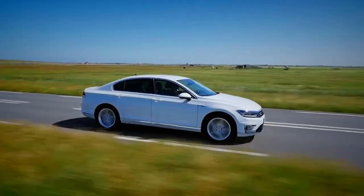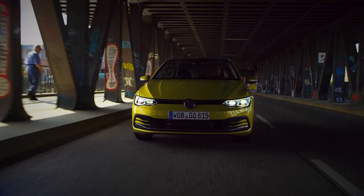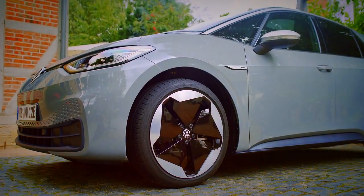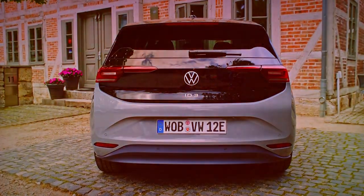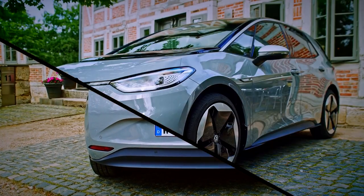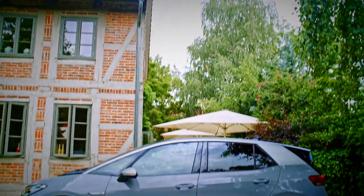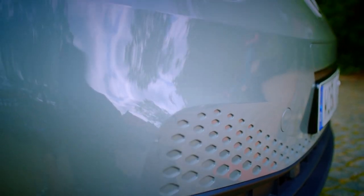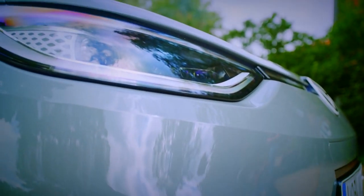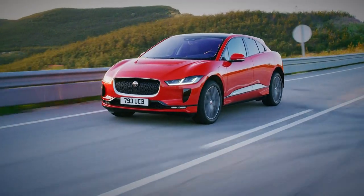But while the Golf and Passat have sold in their millions, thanks in part to their conservative styling and sensible image, the ID3 is a little more out there. It's about the size of a Golf, but that's where the similarities with its petrol-powered stablemate end. With no need to fill the front end with an engine, the floor-mounted batteries have allowed designers to rethink the way a car should look, much like Jaguar has done with the I-Pace.